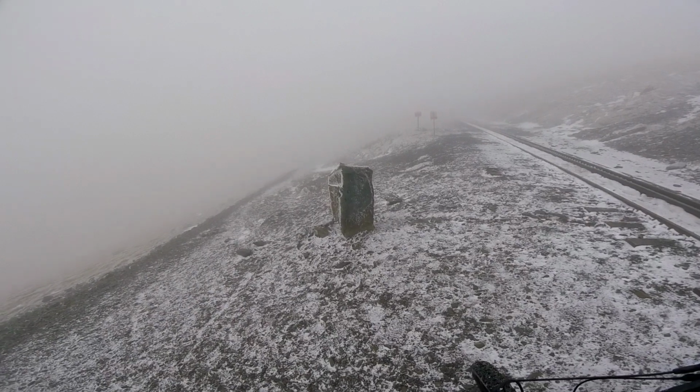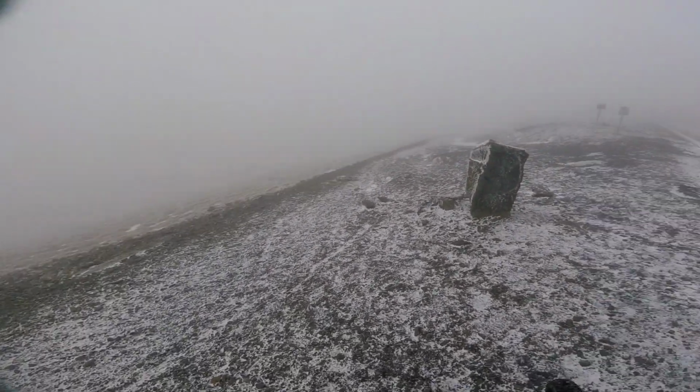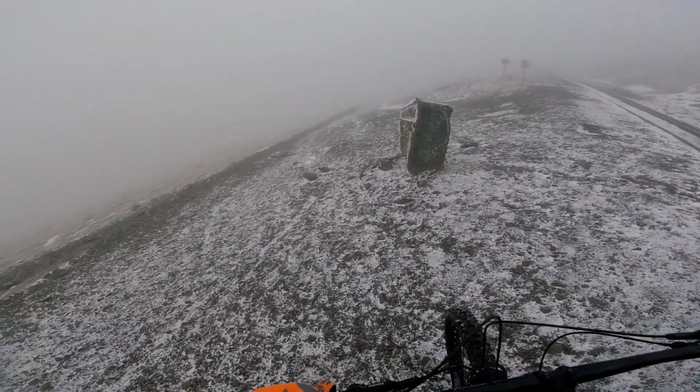Snowdon Rangers Path. Well, let's see what it has in store.